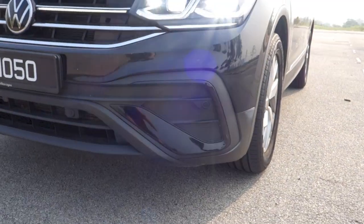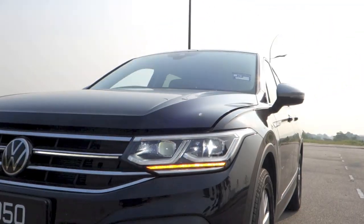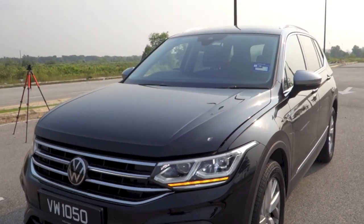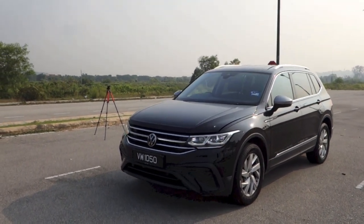The Mark 2 Tiguan now rides on the VW Group MQB platform, and it features a boxier design compared to the more rounded design of its predecessor. The Mark 2 Tiguan is available in either short wheelbase or long wheelbase body styles. The long wheelbase Tiguan was presented at the 2017 North American International Auto Show.